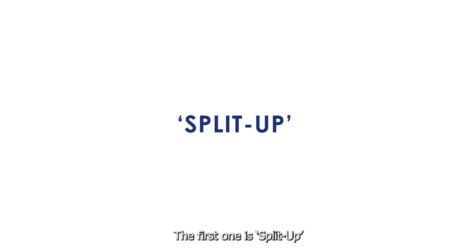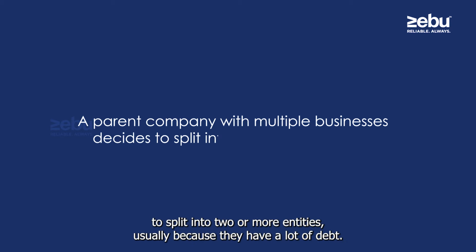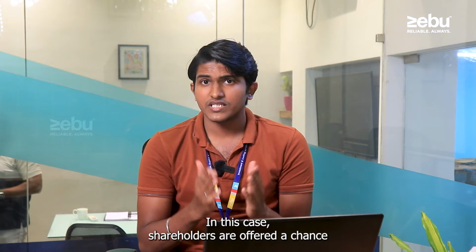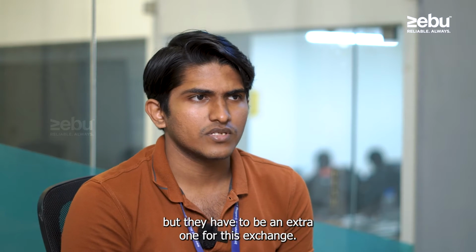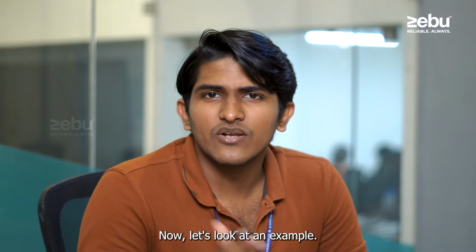The first one is split up. A parent company with multiple businesses decides to split into 2 or more entities, usually because they have a lot of debt. In this case, shareholders are offered a chance to exchange their shares from parent to the subsidiary. But they have to pay an extra amount for this exchange. Also, the parent company remains as a separate entity. Now let's look at an example.